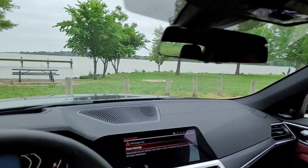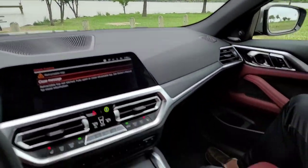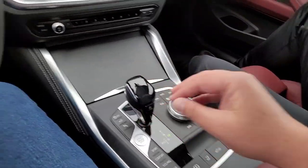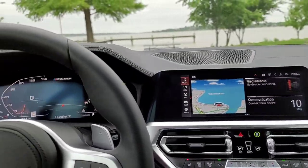I'm going to go ahead and leave the top up because it's kind of chilly. And we don't have to worry about the cold weather because we have the heated neck thing and everything else. But I think we just need less noise.